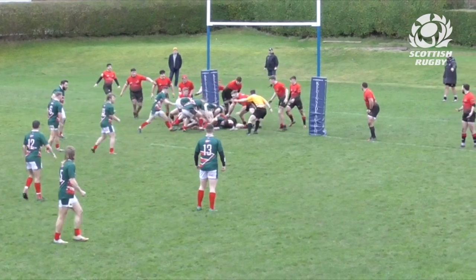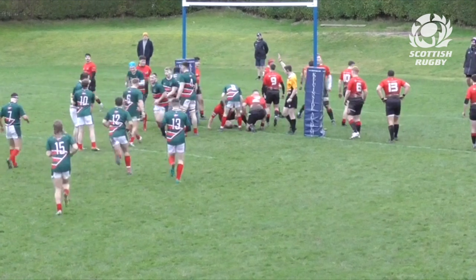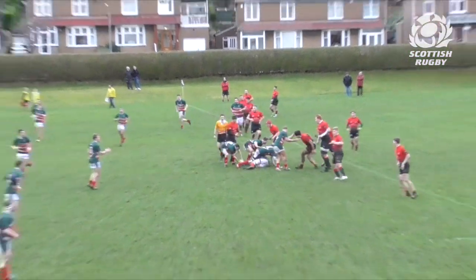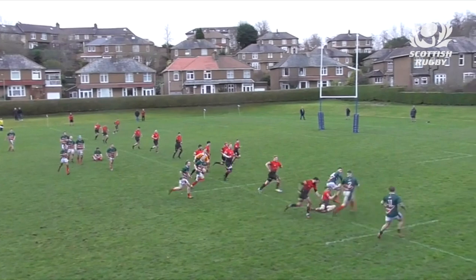Eric Cavan got the visitors off to the perfect start, purring over the whitewash to set up an easy conversion under the posts. One became two shortly after. Scott Derrick crashed over in the corner to give GHA a 12-0 lead with just 10 minutes on the clock.